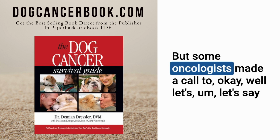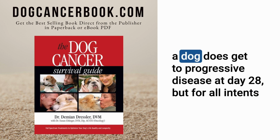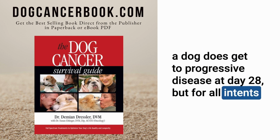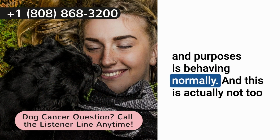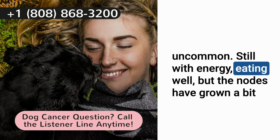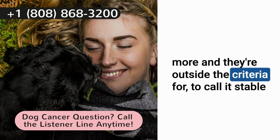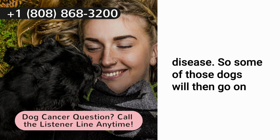Okay. But some oncologists made a call: let's say a dog does get to progressive disease at day 28, but for all intents and purposes is behaving normally. And this is actually not too uncommon. Still with energy, eating well, but the nodes have grown a bit more and they're outside the criteria for stable disease.